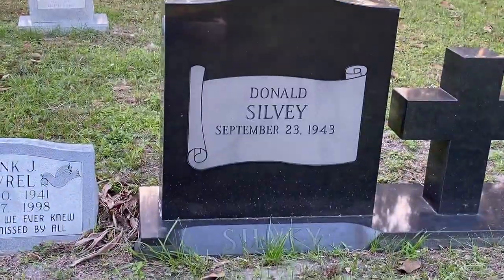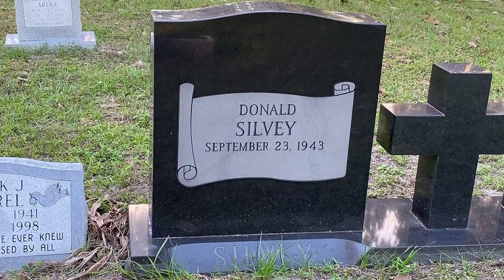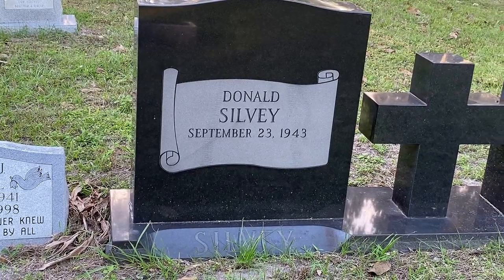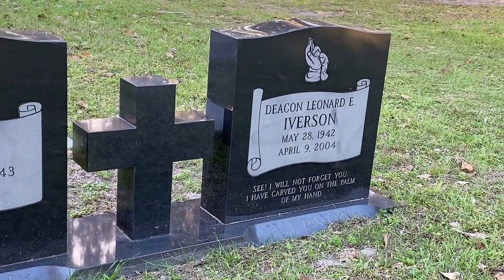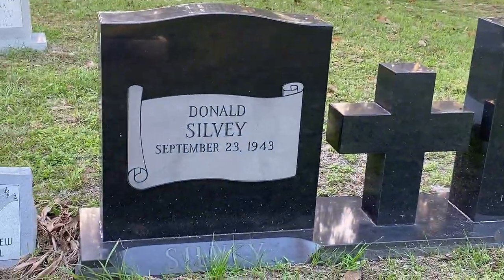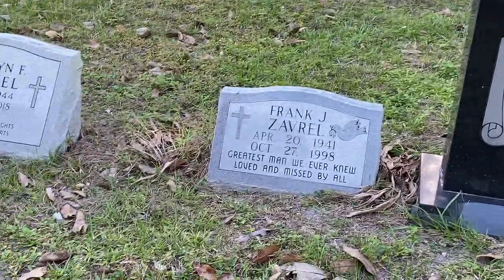Well, I was going to say for 1943, that headstone is really nice and it's in really good shape. But I'm going to guess that it was put in when this person passed away in 2004, this was probably put in with it.